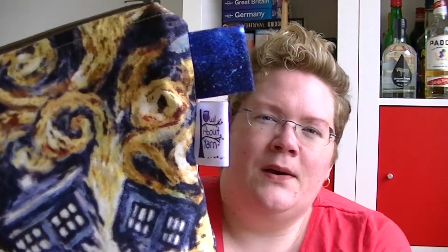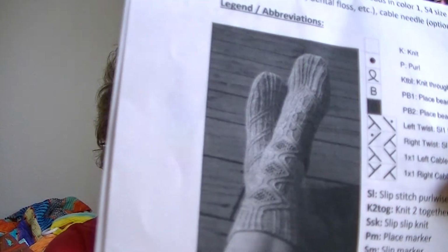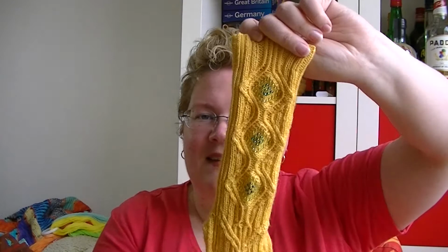And round 4 is in my All About Yarn bag with the exploding TARDISes. For any Doctor Who fan, a must-have, I guess. And in here is a pair of Symphony socks, or Beaded Madness, however you want to call it. I think this photo shows it best. It's with intricate cables and beads, teeny tiny cables. And I actually have 2 socks in here because I was pretty, yeah, I guess you would say a bit too overconfident. I started them 2 at a time, yeah.